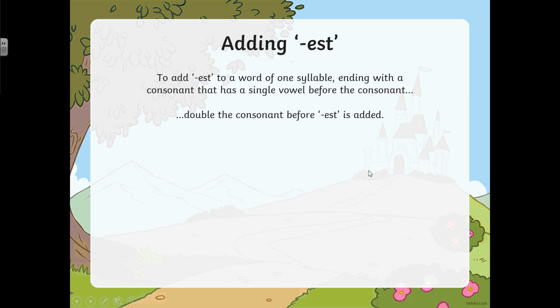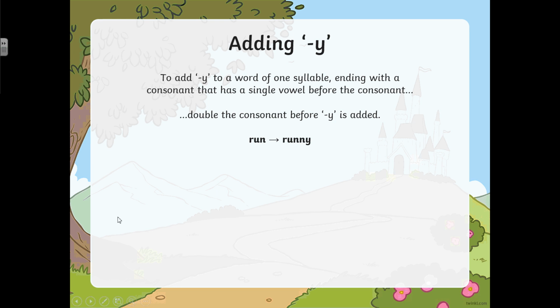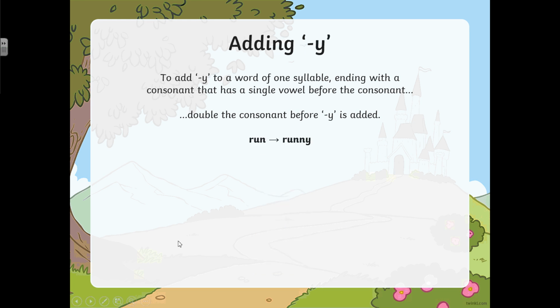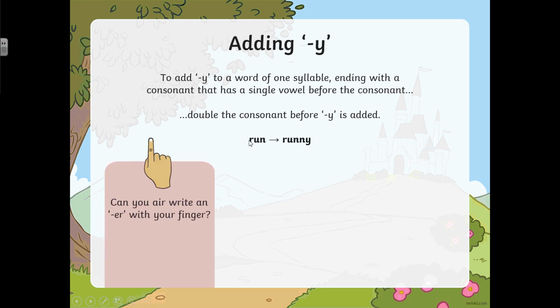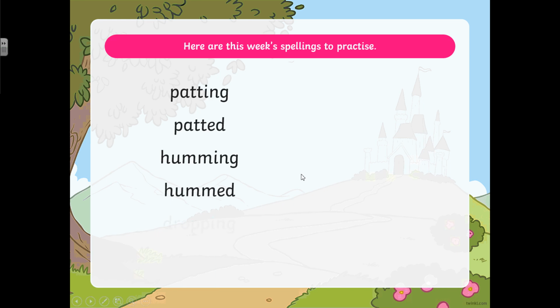If you wanted an extra challenge, you could have a go at finding some other examples than the ones we have shared. Sorry, let's go back one. Sad, saddest, you do exactly the same. If it's got a short vowel sound, you always double the last letter. Same with y. Run, runny, you double the last letter because run is a short vowel sound, and then add the y.